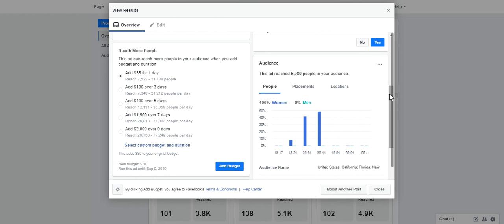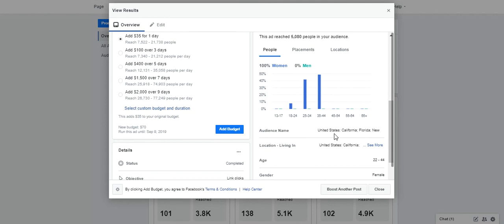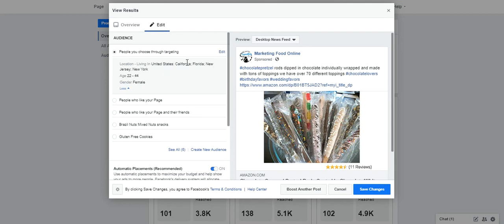Okay. Now, this is also really important. Check this out. Where are they? Audience. So in the United States, California, Florida, and it was actually New Jersey. Let me click this. There it is. So California, Florida, and New Jersey. Okay, and those are the women, specifically women in that age group, that were actually the ones clicking on the link. So the third time around, I was even more specific and even more successful with the selling of the product, basically just because I knew who was clicking on it.